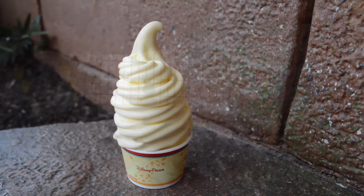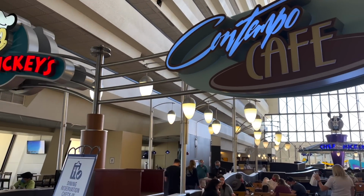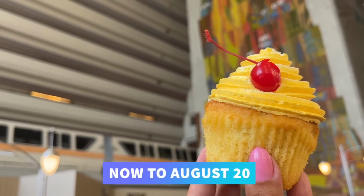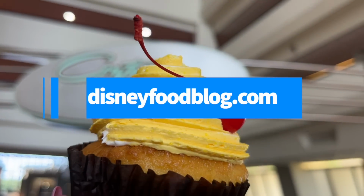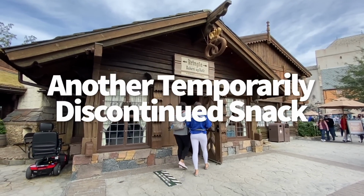If you'd like to try the Dole Whip cupcake for yourself, it'll be available at Contempo Cafe at Disney's Contemporary Resort from now through August 20th. And if you want to see all the fun Dole Whip themed snacks, including a Dole Whip martini and sangria Dole Whip, yep, you heard me right, head to our website for the full list. We tried them all. Okay, now we got news about an Epcot snack that's been discontinued for a little while.